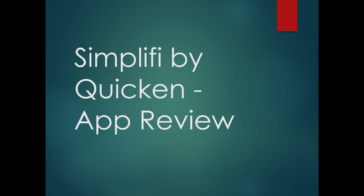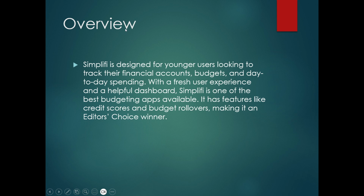In this video, we're going to talk about Quicken Simplifi and review the app. So in case you've been wondering if this is the right app for you, here's all about it. Now, first, we're going to talk about a bit of an overview. So Simplifi is basically designed for younger users looking to track their financial accounts, budgets, and day-to-day spending, okay?